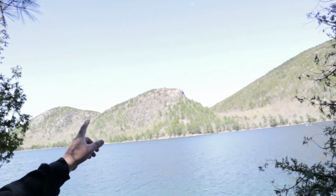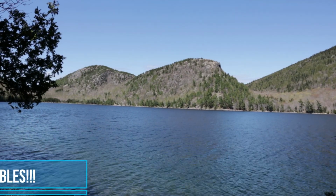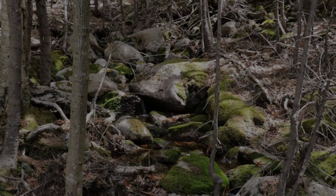So as you can see behind me, these two right here are what you call the bubbles. I'll eventually get up there. There's a really cool spot called the Bubble Rock, which is, you'll see, a really, really cool hike. It gives you great views of the pond from up high. I know that the bubbles tend to look like other things, but we just call them the bubbles here to keep it PG. But anyway, we're continuing on to the North Shore.